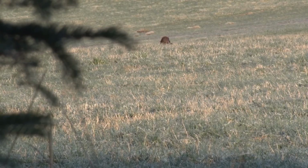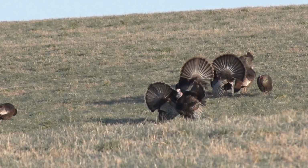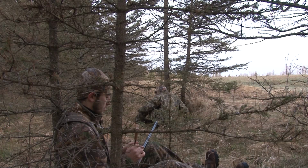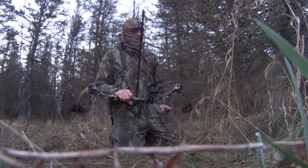We heard gobbles from everywhere. It was crazy, the amount of toms on that property. So we tried to get a place to sit and figured we got a good spot, sat down and called for a while. Cody was working the birds and trying to get them to come in and answering, but we couldn't get nothing close.